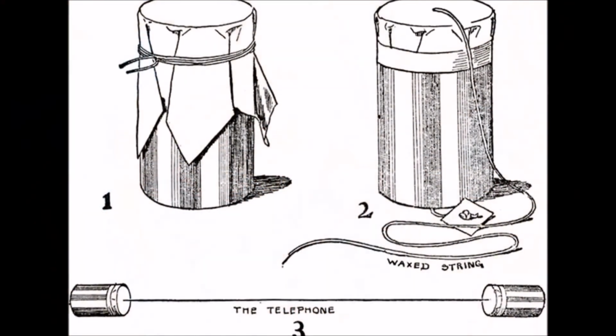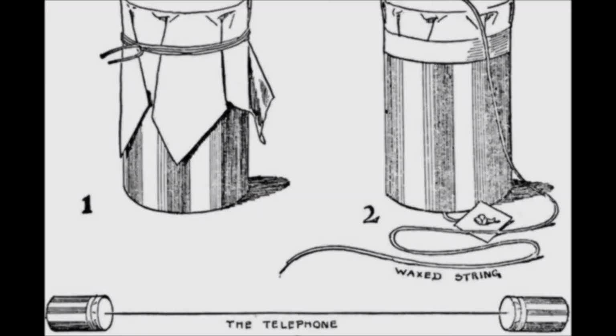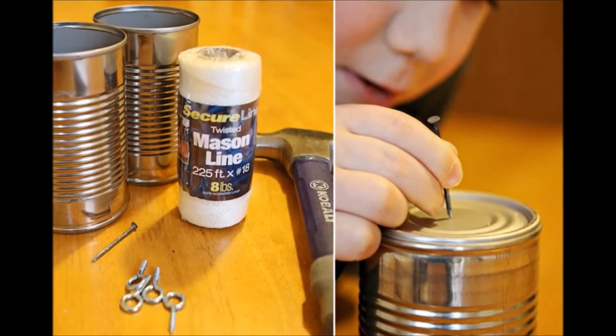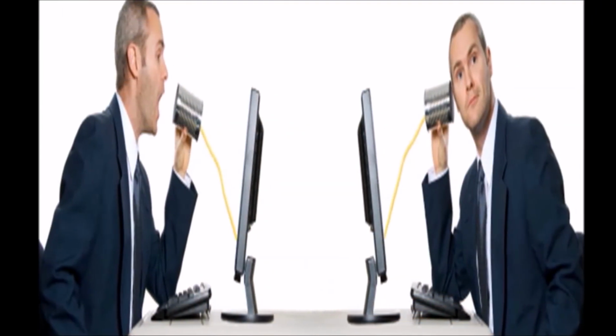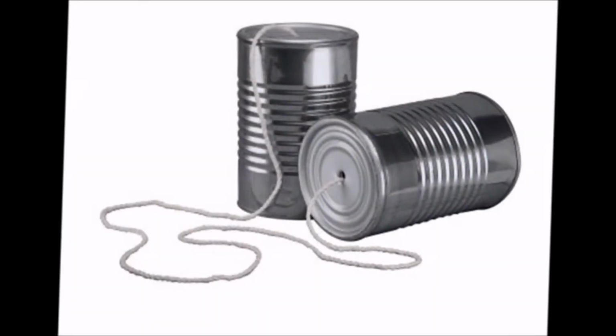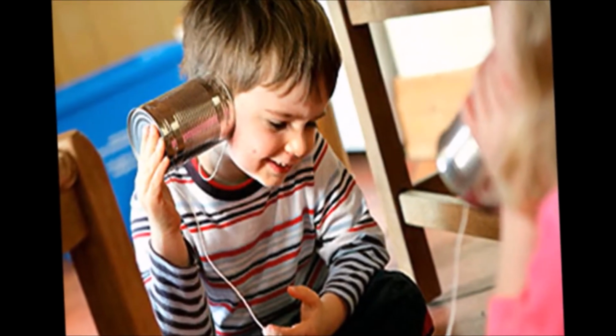Take the two clean tin cans and remove one end completely. If they have been used for dinner, they should already be done. Be sure they are clean and do not leave any sharp edges. Get a grown-up to check this. Ask your adult to turn the can over and use the hammer and nail to make a small hole in the center of each can.